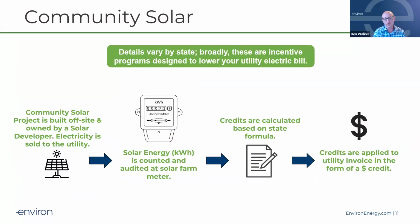The second one we'll broadly call community solar. Each state is going to have their own acronym and their own program. But at a high level, there's a community solar developer who builds a solar farm offsite. The nice thing about them being offsite, it doesn't impact your operations at all. This is just somewhere in your utility zone that's not influencing how energy is delivered or used in your facility. That offsite power is then sent to an energy meter, which is at the solar farm, and the energy is then audited and turned into a dollar credit value based on the state's formula. And then those dollar credits are applied to your energy bill.